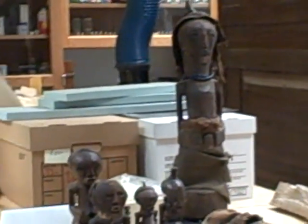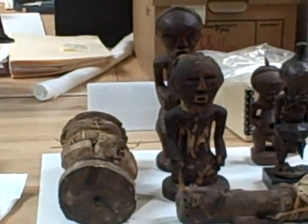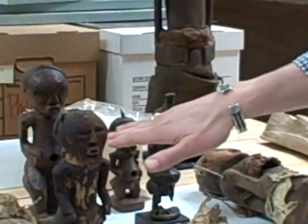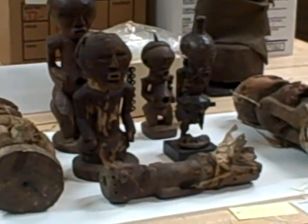So if you look at these, Richard McCoy, the objects conservator, has been radiographing these objects to try and figure out how they were carved out internally. So they all have digestive tracts that go from the top of their head, through their mouth, their belly button, all the way down to their anus. Wow. And these were living objects. They were fed a magic material.